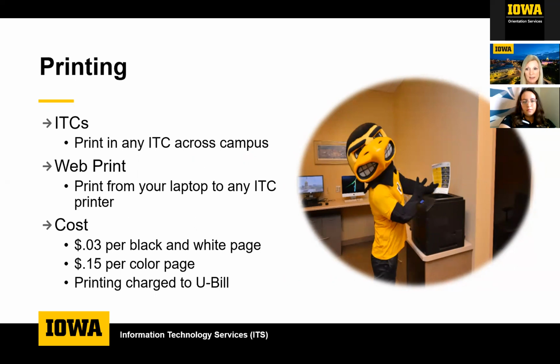So WebPrint and the ability to print from your laptop anywhere on campus is a really popular feature that students do use. But again, a lot of students anymore don't print that much, because you're going to be turning your assignments in online through ICON. You're going to be storing all of your documents in OneDrive. So printing is not near as popular as it used to be. So definitely something to be aware of.